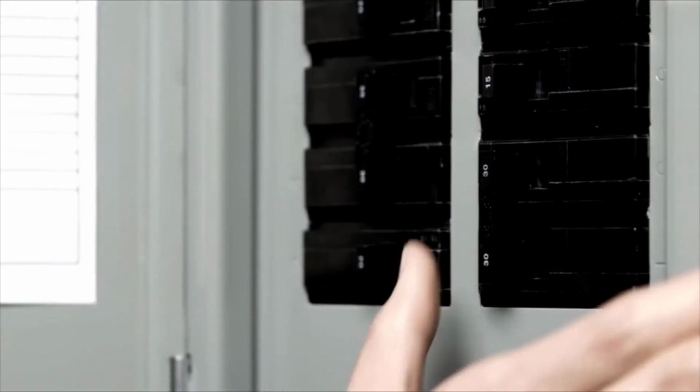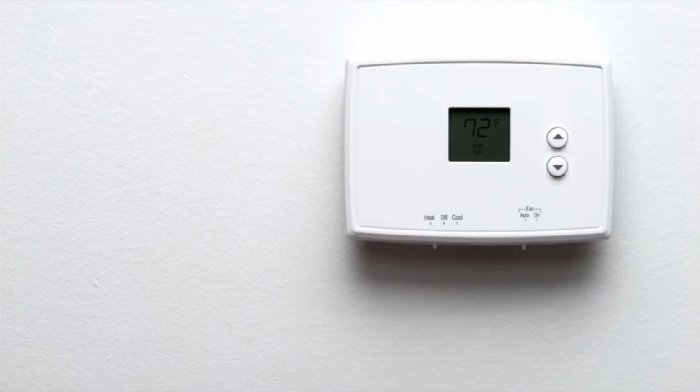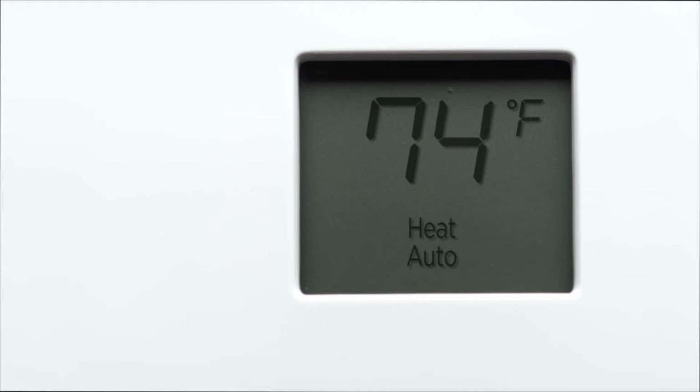Let's get started. Go to your home's breaker box and turn off the switch that controls power to your heating and cooling system. This will protect it during installation. If you need to, you can also turn off the main power switch at the breaker box. Make sure you've turned the right breaker off by changing the temperature with your current thermostat. Wait a few minutes to make sure your system doesn't turn on.